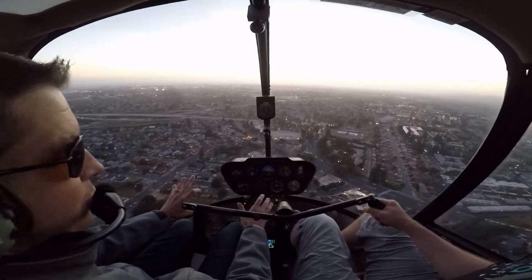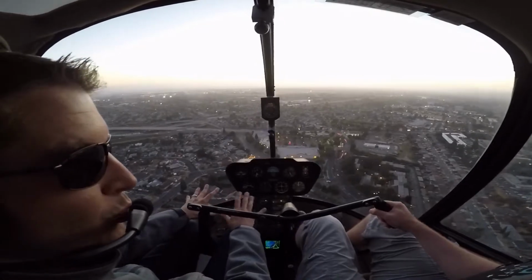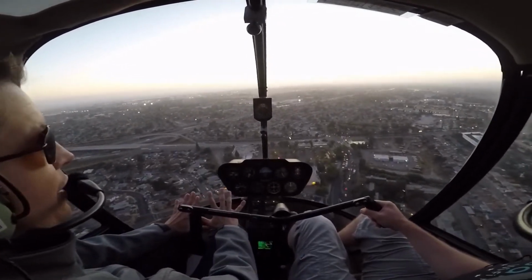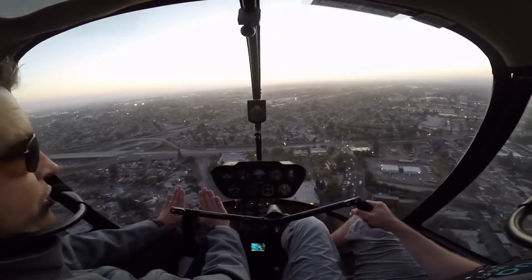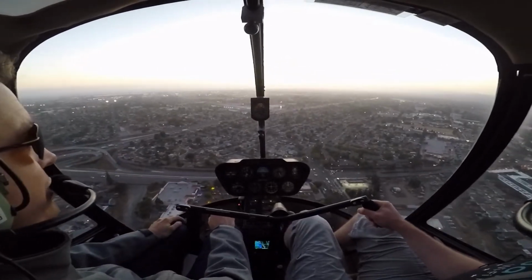Well, that's the same thing with the pedals and the controls. You have to balance everything and find that sweet spot to make it do what you want it to do. So you input the pedals only enough, just a little bit, to give it enough to do what you're expecting it to do.